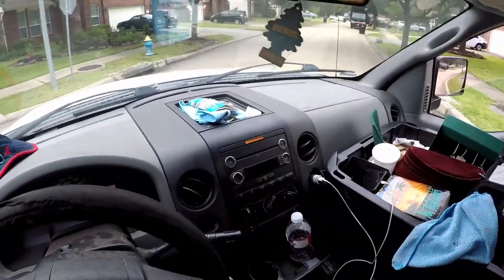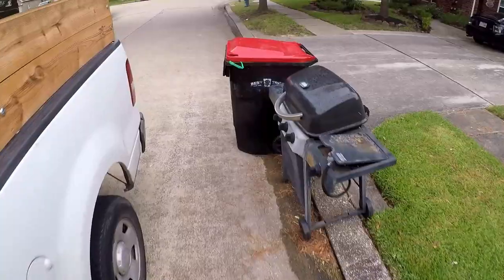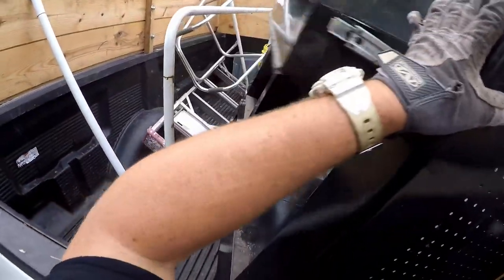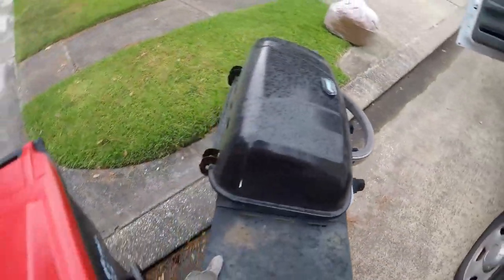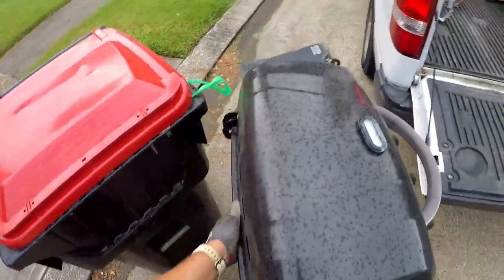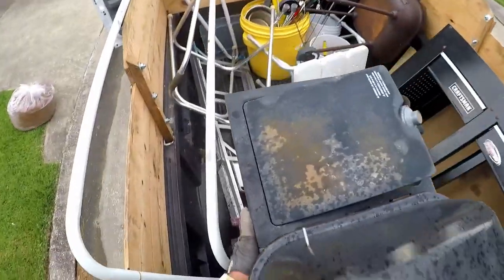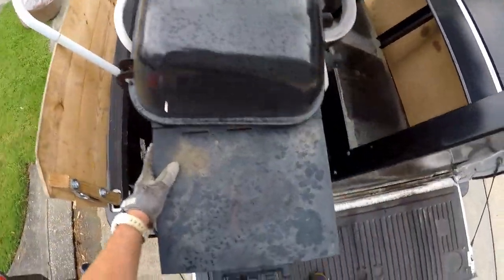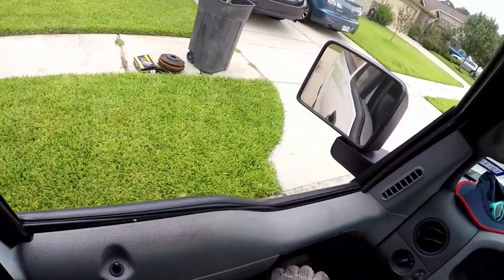Excuse me. What we got here, y'all? Another barbecue pit. Nice. Let's see if we got room for it. Stick it right there. Some rotors, y'all. I like rotors.